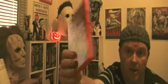Then I finally got around to picking up the theatrical cut, which I've never seen before. I've only seen the unrated director's cut of the remake. So looking forward to checking this one out. I know some people prefer this cut, so we'll see what I think of it. Again, fantastic artwork on that, slightly different to the director's cut, and once again I swapped it out for one of the awesome orange cases. So I'm really glad to finally own the theatrical cut of the remake.